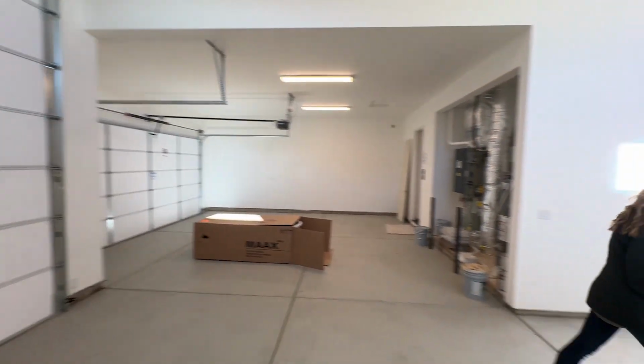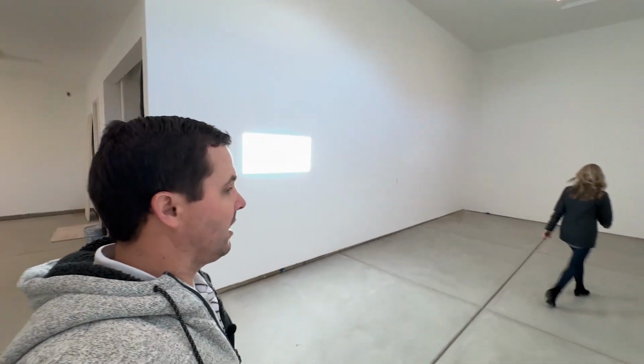Good. We could pop out right here because we were going to check out the other side of the house. Okay, while we do that, I'm going to talk to these guys.